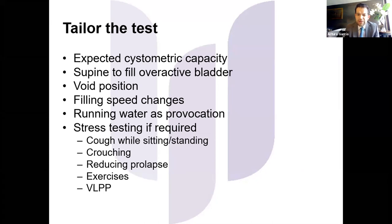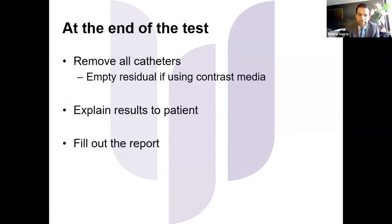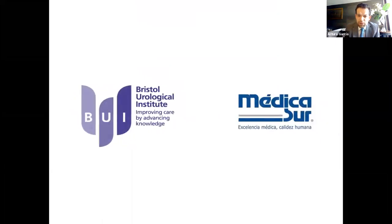So cough while sitting or standing, crouch the patient, reduce the prolapse, make them jump even during the test, and do the Valsalva leak point pressures. At the end of the test, remember, we need to remove all the catheters. We need to empty the residual if you're using contrast media. You need to explain the results to the patient and you need to fill out the report.